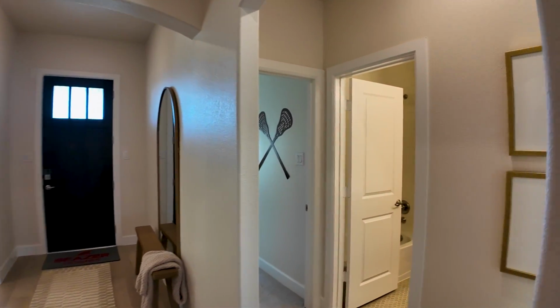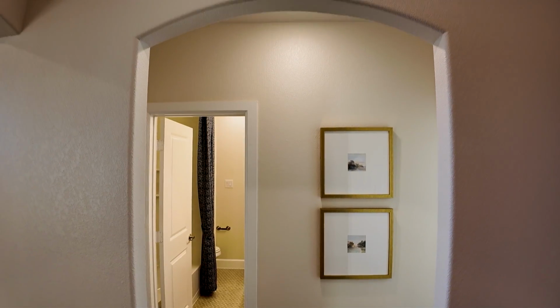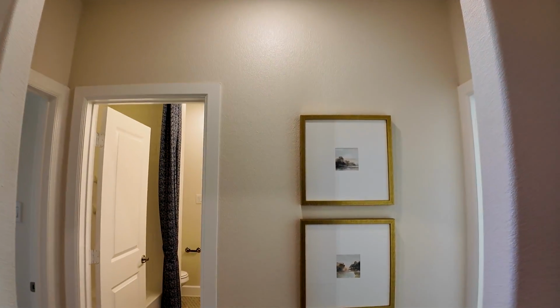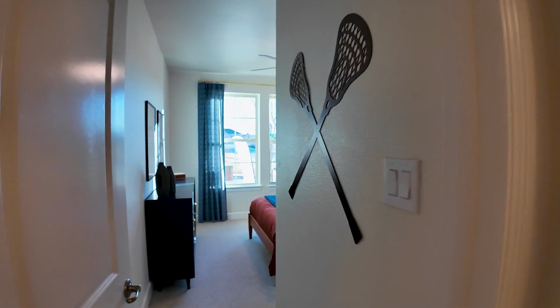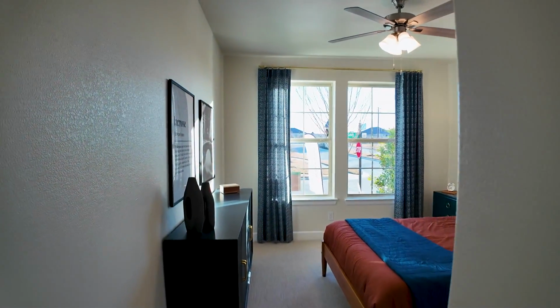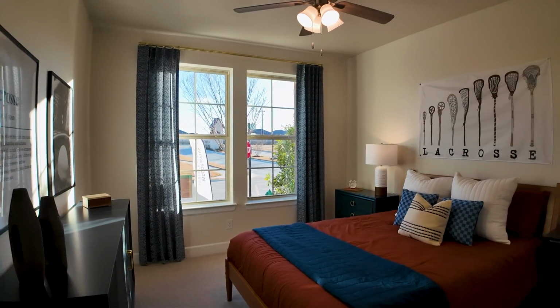And then we're gonna have 2 bedrooms located in the front section of this home. So you can see it's kind of got its own little hallway here with a nice arch. You step in, you got a bedroom to the left, which is gonna be located on the front of the home here. And this is a good size bedroom.